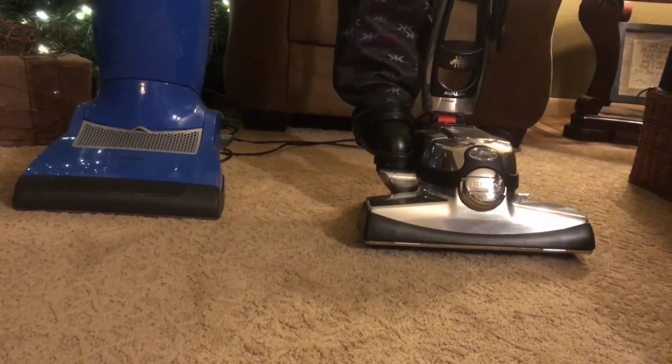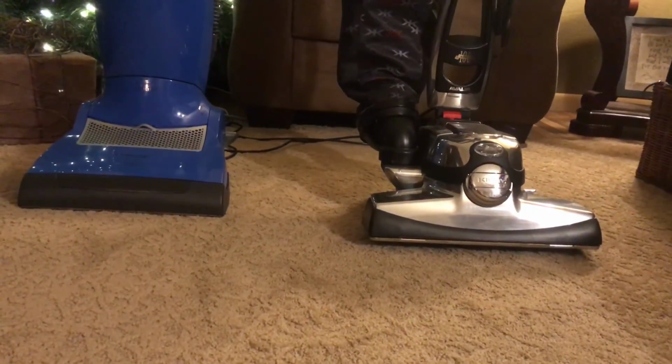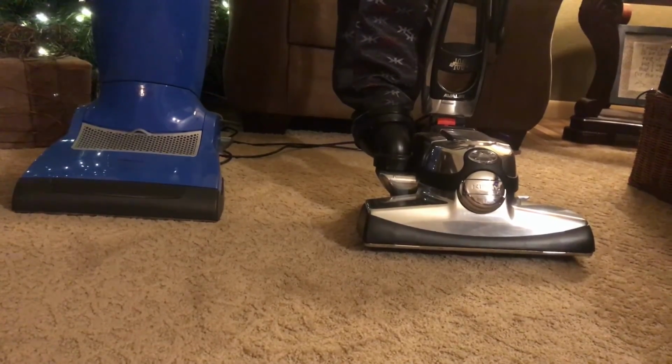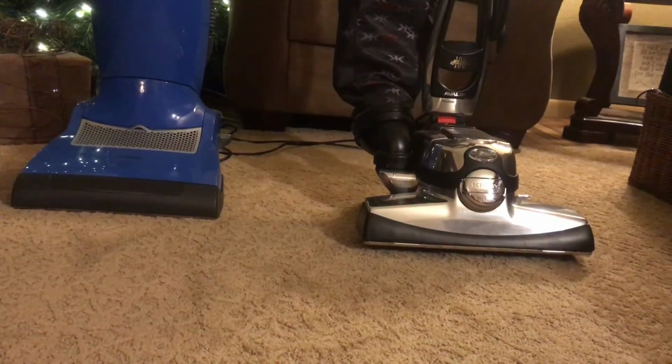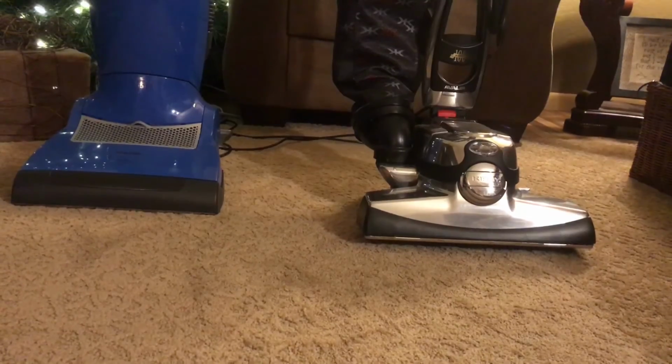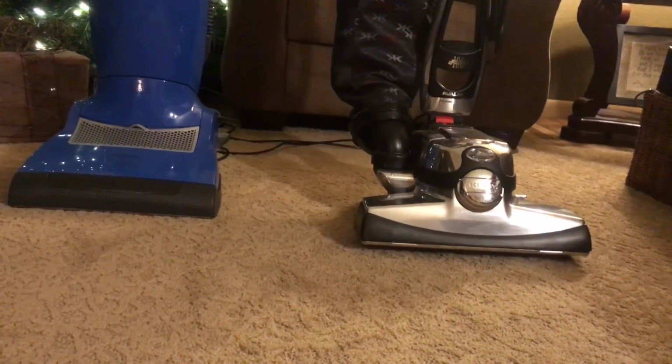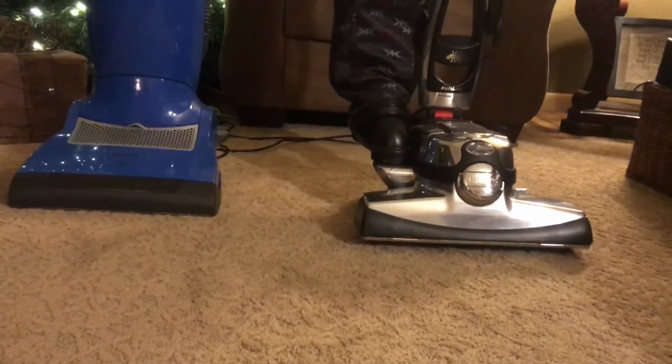Because if the air can't escape, then it's not going to be processed through. It's going to find its way through somewhere else, and then it's not going to be filtered out because it's not going to be forced through the bag. It'll be forced out a seal or something like that, causing problems and dirt and dust leaks and stuff like that.